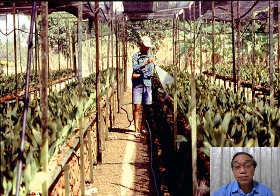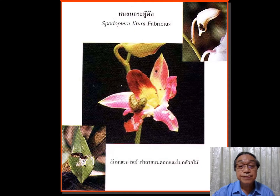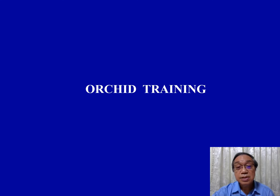For cultural practice like watering, we can use a sprinkler if we have a very large area. And we also have problems of insects, diseases, and greenhouses, and also post harvest is very important to support the long life. And then training is also important for people who want to start an orchid business or majors.